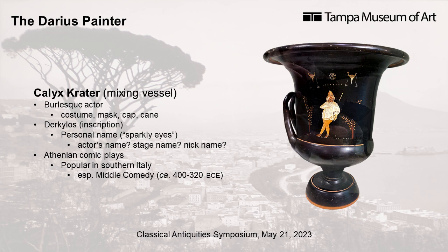It just so happens that at this very same time that the Darius Painter was active, an Athenian envoy to Macedonia also had the name Derkilos. He was active from around 340-345. He is mentioned by two of the ten most important Attic orators of the 5th and 4th centuries, who were his opponents, Aeschines and Demosthenes. This plays during the reign of Philip II, the father of Alexander the Great, at a time when Athens was struggling very hard to remain independent and not become part of the Macedonian expansion.